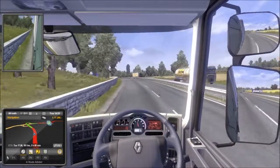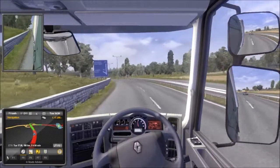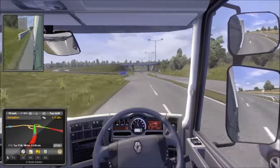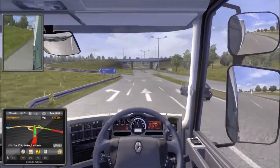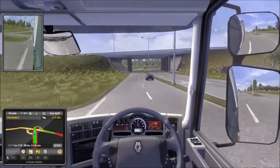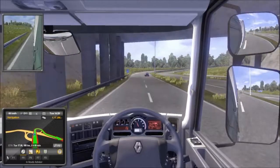It's a bit funny that we get a British truck with the steering wheel on the right side, while we are having speed in metric form. That is a bit strange, but whatever. I guess we can live with it.